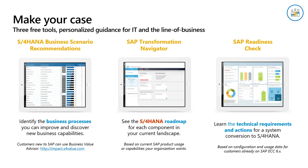So the first one is called Business Scenario Recommendations, and this is actually, I would say, probably the number one tool that if you walk away from this meeting, you think, BSR, I need to take a deeper look at BSR. It's available to any SAP customer on a maintenance agreement for free. This is not something that you need to pay SAP for.